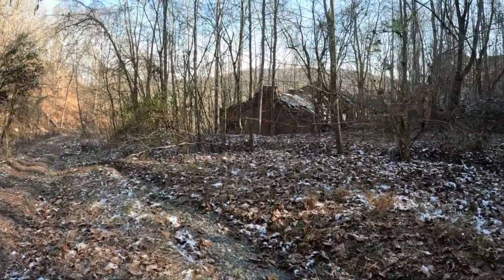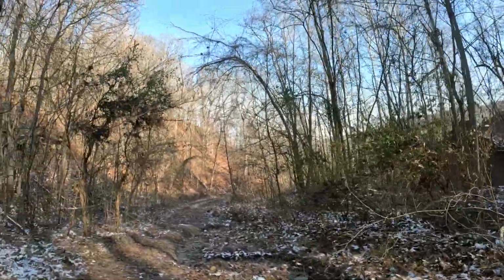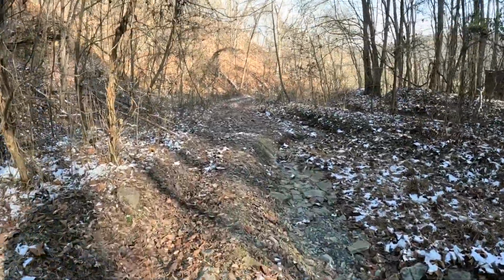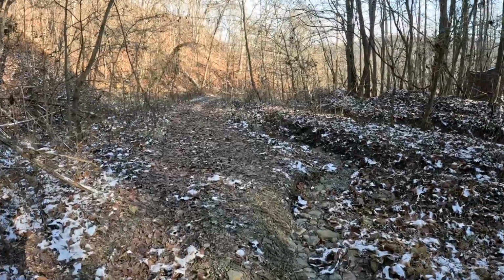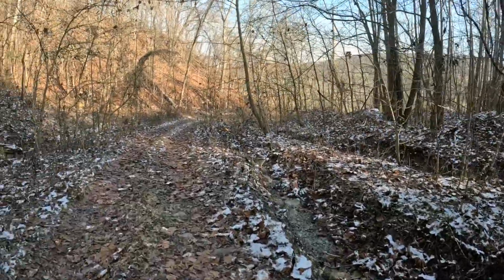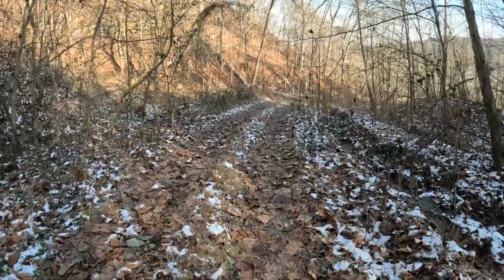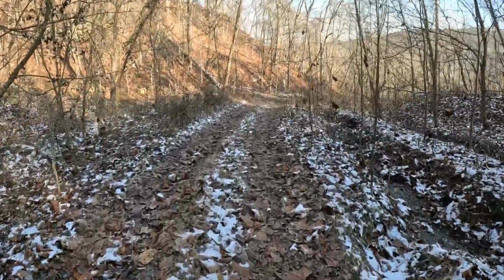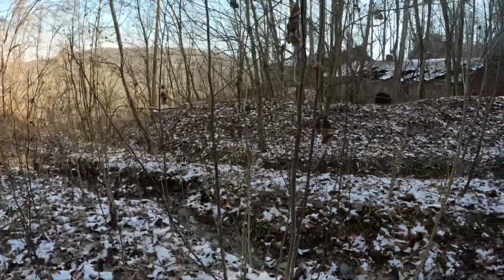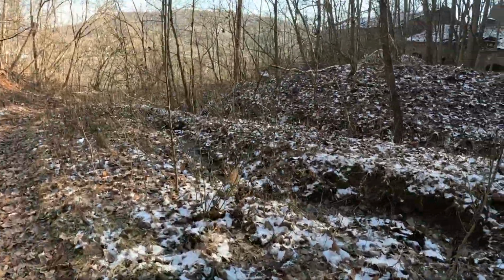Today I am going to show you an abandoned mining site from back in the day. It's pretty cold outside, it's been snowing, and it's like 28 degrees outside. So for right now, we're gonna head on down to this place, see if there's an open entrance. Should be one on the other side. So, walking over there.